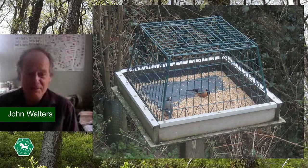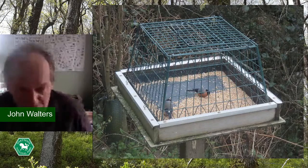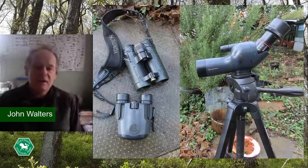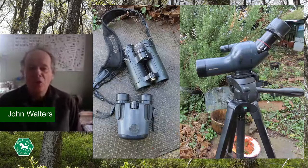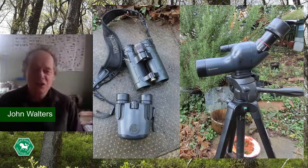This is an ideal one. These bullfinches were just a few feet away from me and I was sat in the hide. I use a pair of binoculars. Now if you're going out bird watching in the woodlands and out on the moor, a lot of the birds are a bit more frightened of you and they're way out. So a pair of binoculars is really essential.